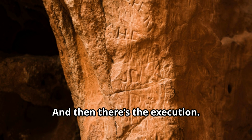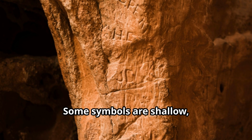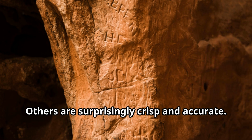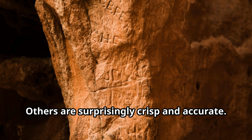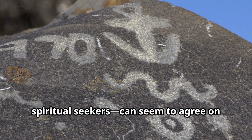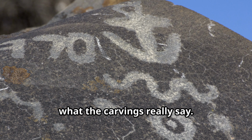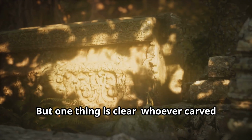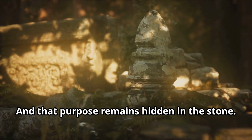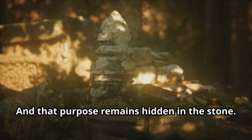And then there's the execution. Some symbols are shallow, others deep. Some are rough, childlike. Others are surprisingly crisp and accurate. No one, mainstream scholars, amateur researchers, spiritual seekers, can seem to agree on what the carvings really say. But one thing is clear: whoever carved them had a purpose. And that purpose remains hidden in the stone.